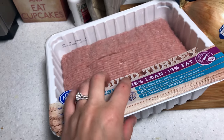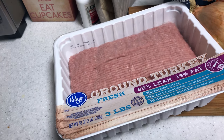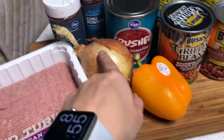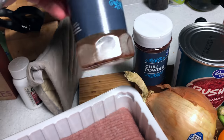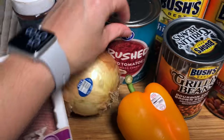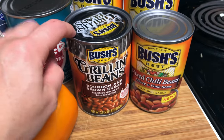So here we go. All right, so I make turkey chili. I have 3 pounds of ground turkey. I'll probably only use half of this. I'm gonna brown it first and then I'll throw it in the crock pot. I have a pepper, an onion, lots of chili powder. This one's almost empty, that's why I have another one. Some crushed tomatoes. And then I have three different types of beans.